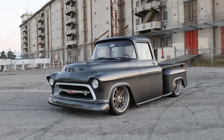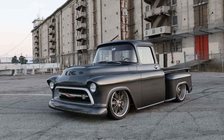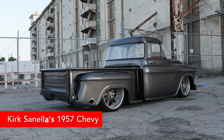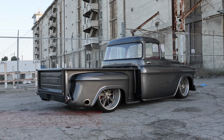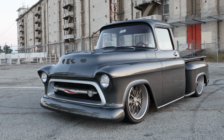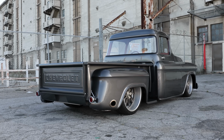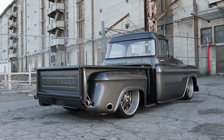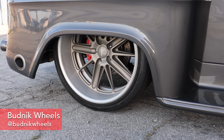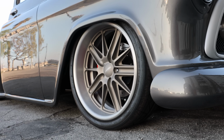Chevy task force trucks of the 1950s can look super clean when built correctly. This was inside Kirk Sanella's head when he was looking for a truck that he and his wife could enjoy. He came across this '57 Chevy as a buddy owned it. After scooping it up, Kirk ditched the tired old frame and swapped in a TCI airbag chassis with Budnik wheels covered in Nitto Invo tires to make it ride like a modern vehicle.